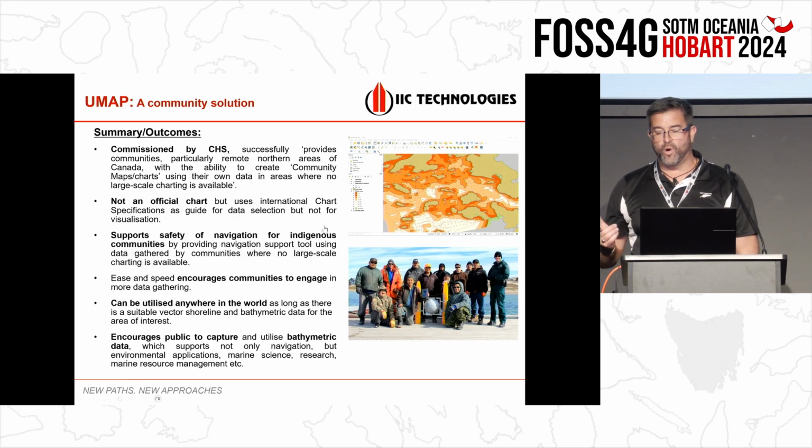The really cool thing was that CHS said build it so it can be used anywhere in the world. And they allowed us to obviously release this free onto QGIS. So it's out there, you can use it anywhere in the world. For me, I'm really passionate about the Pacific, so I'm really hoping that we can get it in use up in the Pacific Islands.